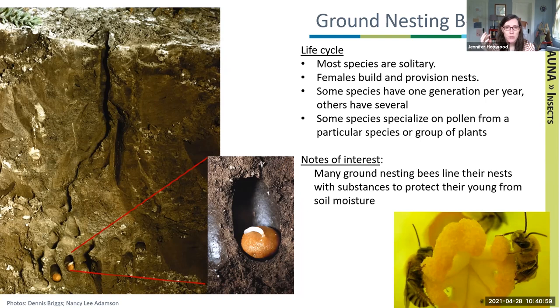Many ground nesting bees will secrete a substance to line their nest, just to create sort of a waterproof protection around their young, to help them survive fluctuating soil moisture. Some bees have just one generation a year, so you can only find them flying in the spring or the fall, for example, depending on when they emerge, or some have multiple generations and you can see them throughout their growing season. And then there are also some bees that specialize on the pollen of a particular species of plant or on a closely related group of plants.